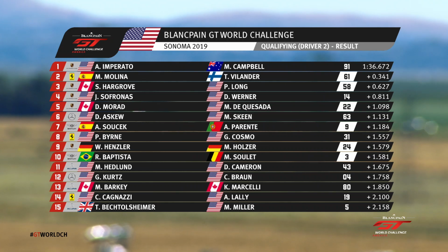Again, this is the drivers on the right that did the qualifying. We'll start the second of the doubleheader races, which, by the way, will be live on CBS Sports as well as live on the web.